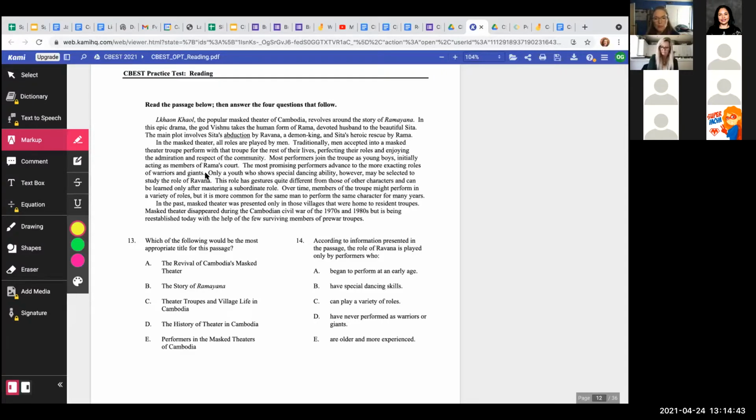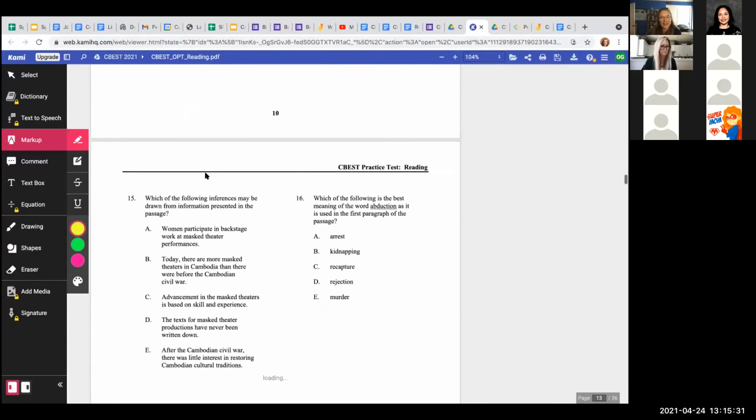According to information presented in the passage, the role of Ravana is played only by performers who, anybody want to take a shot at that? I would say B, the dancing skills. Let's see. Began at an early age. Can play a variety of roles. Have never performed as warriors. Well, we can throw D out, right? Are older and more experienced. Oh yeah, because Ravana is the demon king, right? Requires special dancing skills. Okay, yeah, so let's go with that. And ding, ding, ding! You got it right. Good job. Awesome. Thank you. You're welcome.